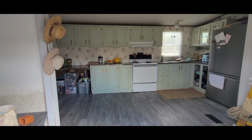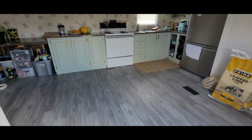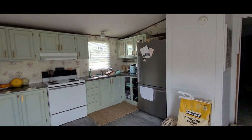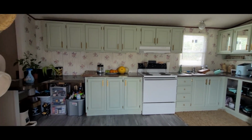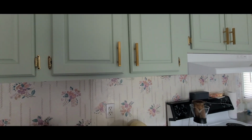Alright, so we're going to start where we started before, from the back deck. From the back deck we go straight into the kitchen. We've put the floors in. We've painted all the walls. In the last video you would have seen me painting this kitchen green. What you didn't see was me putting the hardware on because I hadn't gotten it yet, but I kept these ones. They were the original ones, and then I just put new hardware on there.